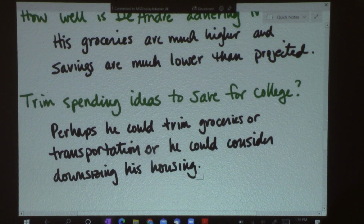I think transportation might be easiest. I know a lot of people take the train in order to save money on gas and costs of using a car a lot, or you can carpool with someone, so you share the cost of gas. That could actually trim gas quite a lot if you have somebody who lives near you that you can go to work with, things like that. Okay, so that's Budget Busters. Let's put that aside. And now we're going to look at Monthly Payments 101.